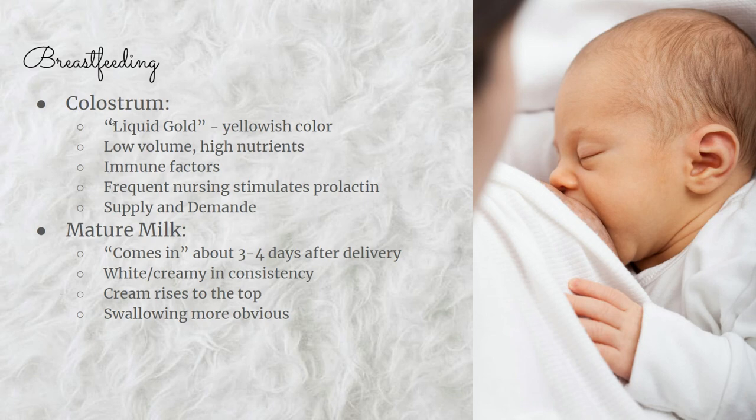So, a few things about breastfeeding. We start out with colostrum, and people love to call this liquid gold because it is yellowish in color and it is so important for the baby to receive, if at all possible. It is low in volume. This is where mom goes, I don't have enough. I don't think I'm making enough. He's not getting anything. But babies have stomachs the size of a marble on that very first day.